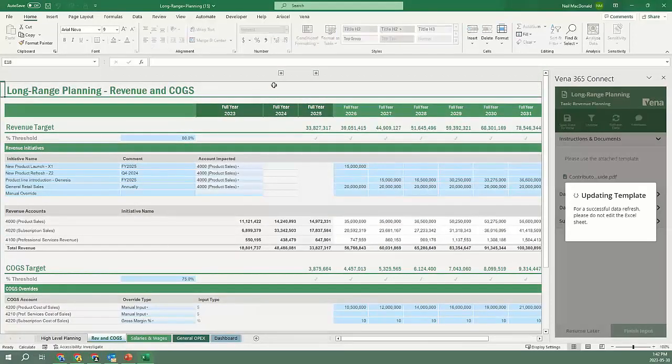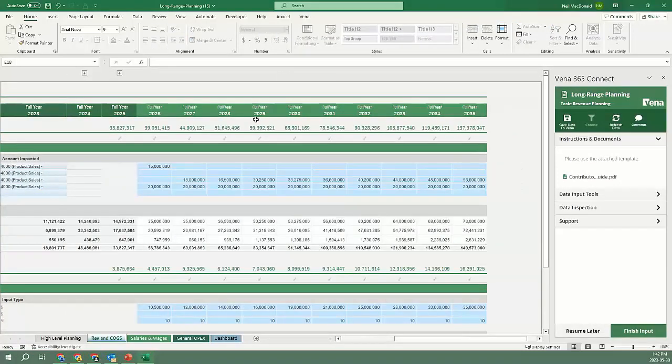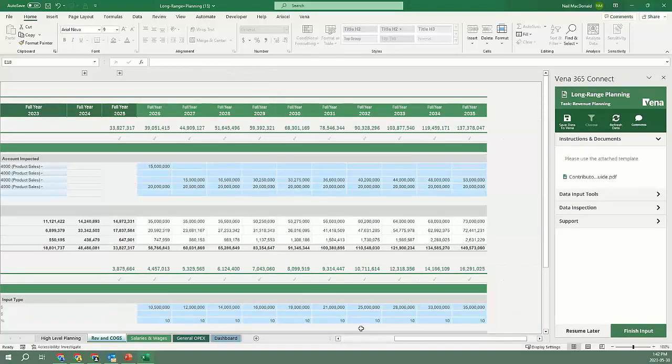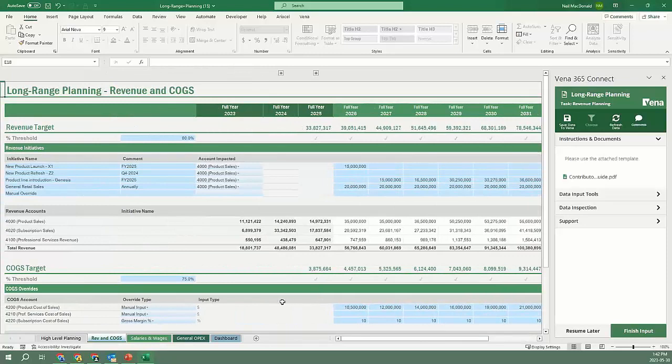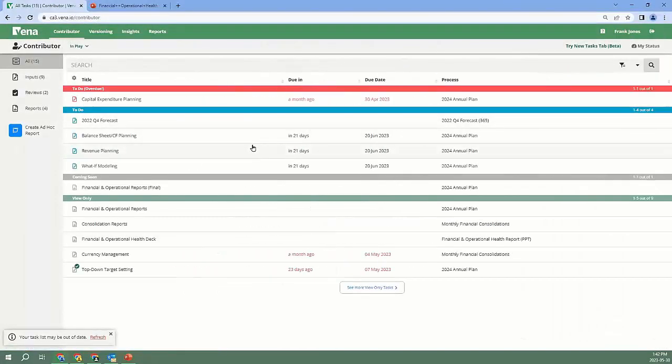So for example, here I have the full year for 2024. I'm looking at it monthly. I might want the next year to be quarterly, and then from there on the full year. So there's not a one size fits all with Vena because we're working with that very familiar Excel interface that most finance people are used to working with. We can design these templates to work however you need to work for your business and model out just about anything.